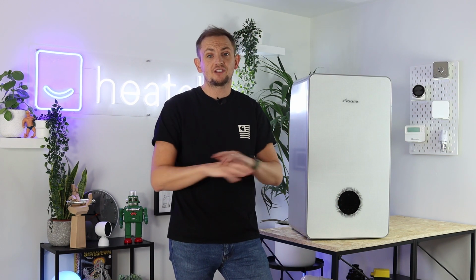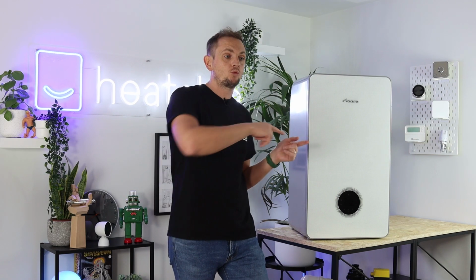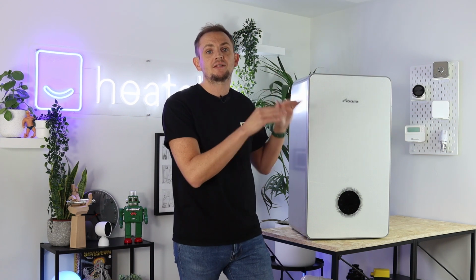Same with the central heating. When you first turn your central heating on and your whole system is cold, this boiler will come to life and it'll start to heat those radiators. As the radiators start to get warm and the water through the system slowly starts to rise in temperature, the boiler's automatically going to start ramping down and it's always going to be looking to work at the most efficient gas setting. So this product will save you more money compared to a lower end sort of budget model.